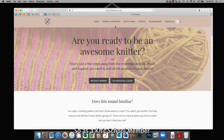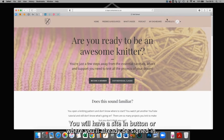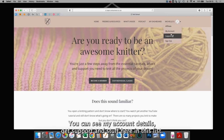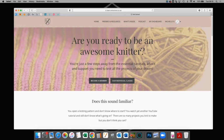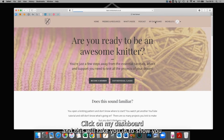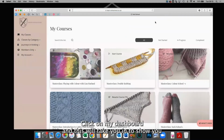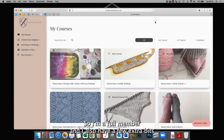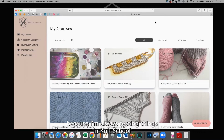As a Knit School member, you will have a sign in button or you'll already be signed in. So I've signed in. I can see all of my account details, get support and stuff here in this list. But the main and most important thing is My Dashboard. Click on My Dashboard and this will show you everything that you have access to in Knit School. So I'm a full member and I also have a few extra bits because I'm always testing things in Knit School.